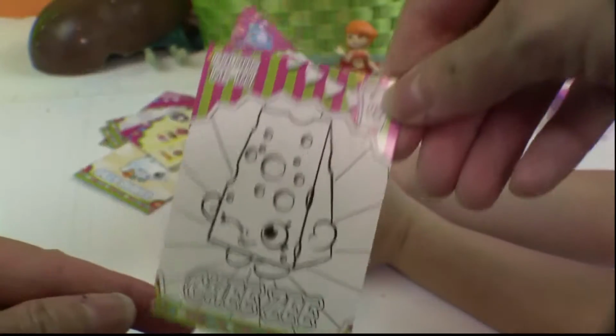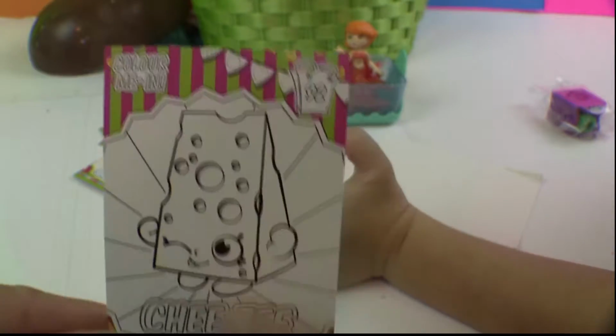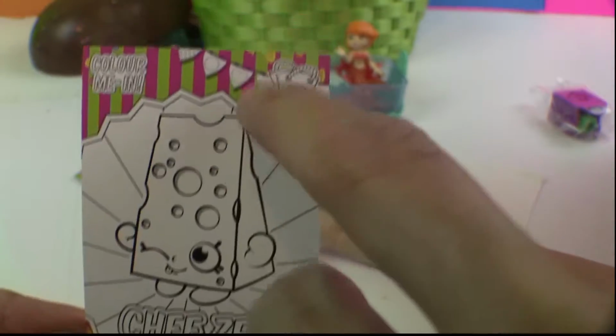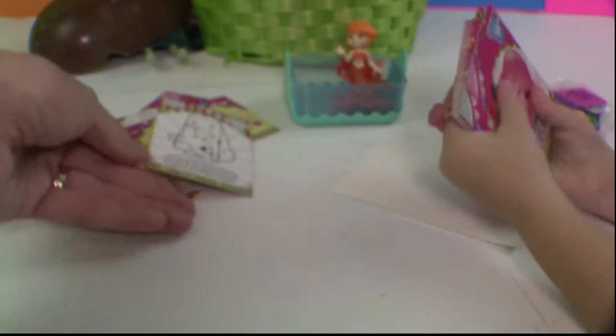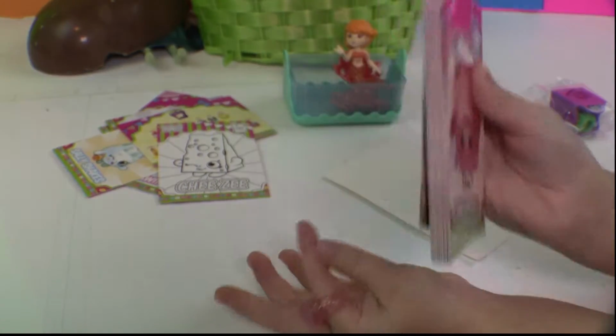Oh, look at that. Cheesy! And it's a color me in, so you can color it. I want to paint that. Number 92. That's awesome. Whoa! Look at all the cards you got in there! Holy smoker doodles! Well, that's awesome.